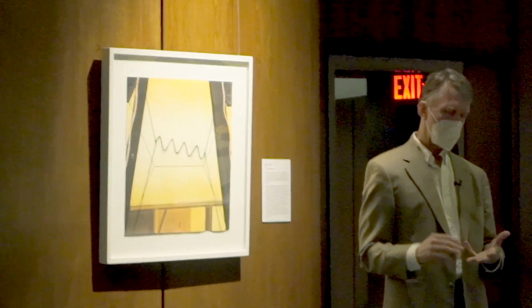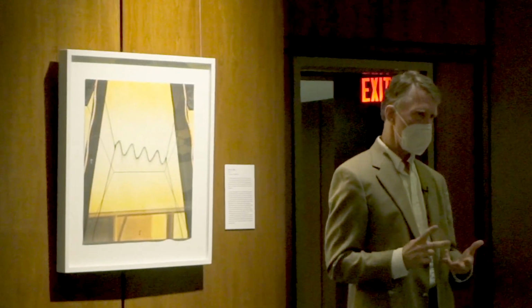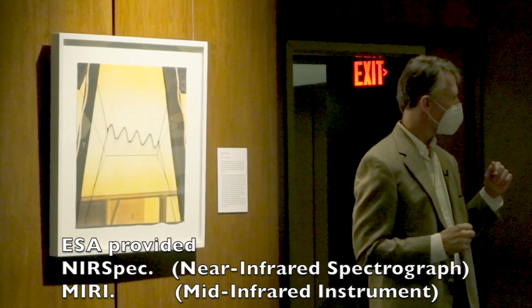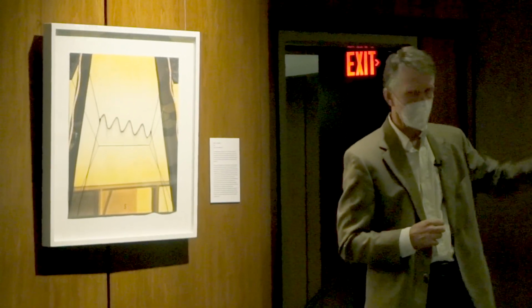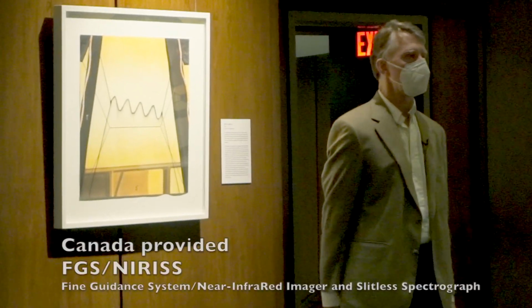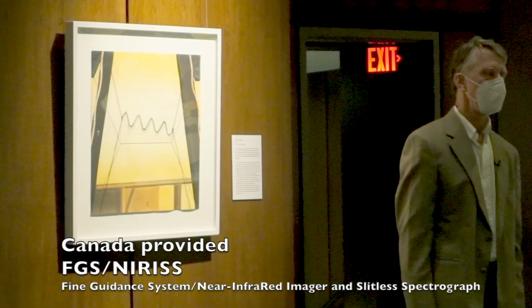So they got the free ride, and then the Europeans also developed 2 of the cameras, a spectrographic camera and an infrared camera that are in that baffle thing there. So that's what they've contributed to the project. Canada's contributed something to the project too, another camera.